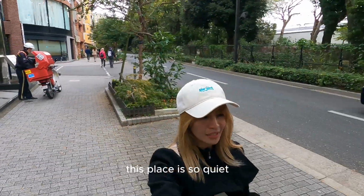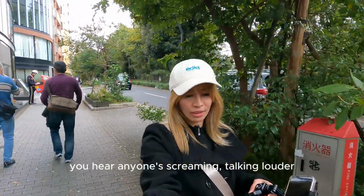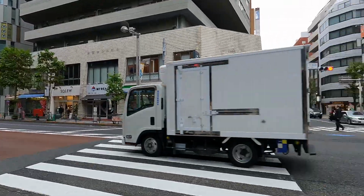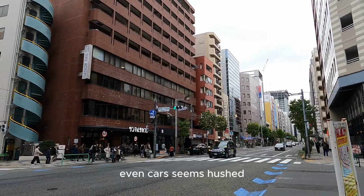This place is so quiet. I got spoiled. You won't hear anyone screaming or talking louder, so you really have to, of course, do what the Romans do. Even cars seem hushed. You won't hear any noise.